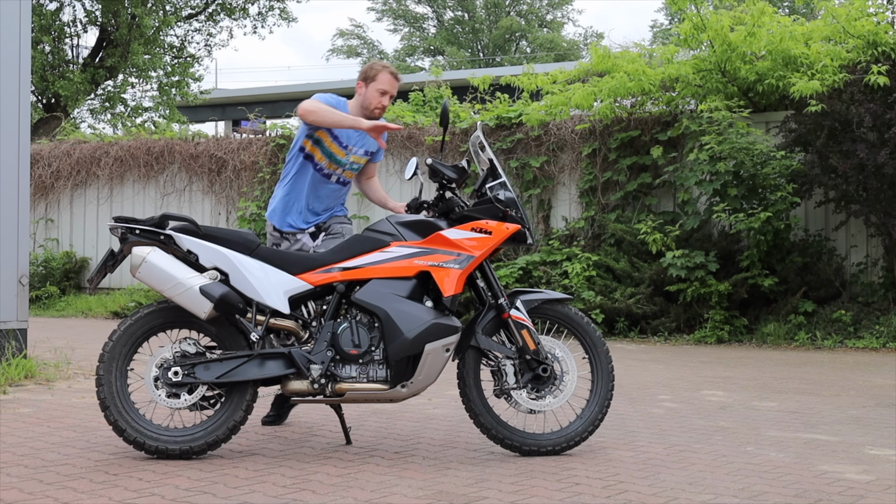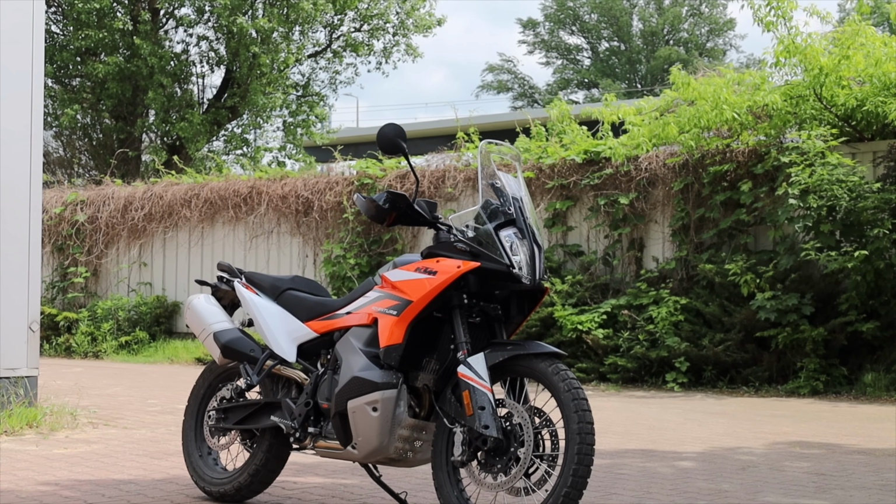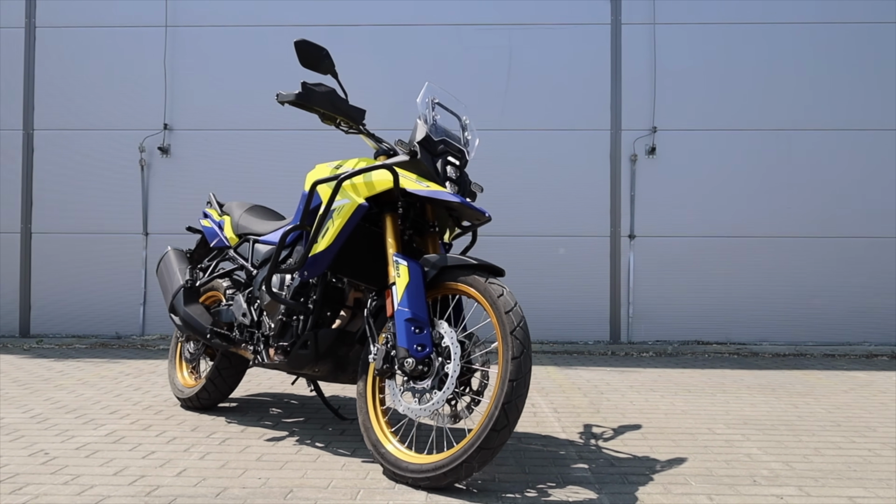Hi ladies and gentlemen, I am Vitold and here are two mid-size adventure bikes that many of you are talking about and like talking about. Especially KTM owners who got their KTMs taken out of the game due to some malfunctions. Never mind, here is the KTM 890 Adventure and Suzuki V-Strom 800D in a head-to-head comparison.